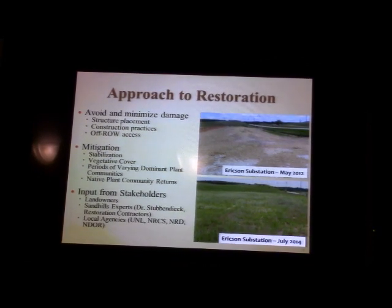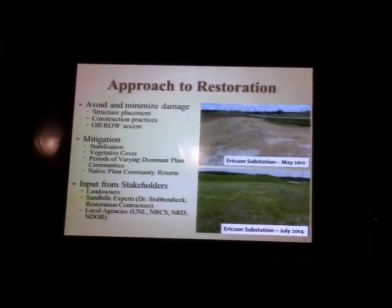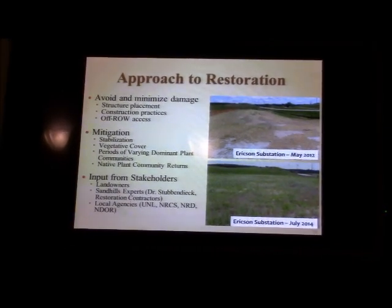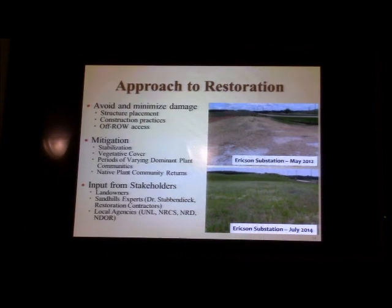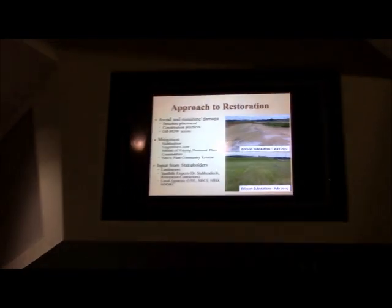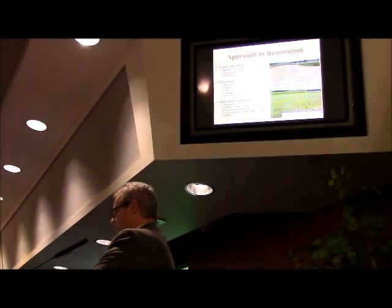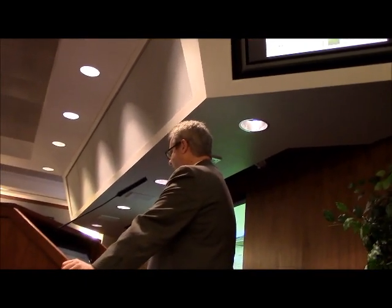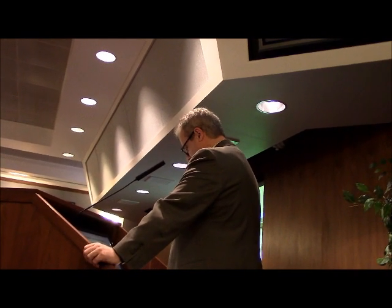We have a good expert with us. We had a lot of discussion at the hearings. One of the things that he said is most important to the success and how fast the success goes where we have to do restoration is rain, moisture, snow, those kinds of things. And we can't control Mother Nature, so we'll be dependent on that and have to continue to work through that.